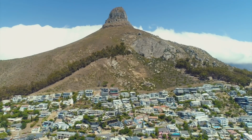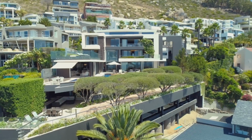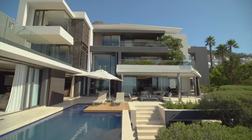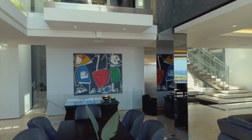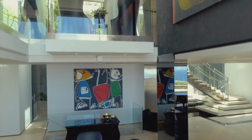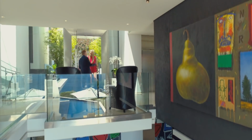At the foot of Lion's Head in a wind-free part of the mother city, Moondance Villa stands out. A multi-level design by Stefan Antoni of world-renowned architect Sayota, the property was bought by new owners who commissioned architectural designer Aidan Hart to reimagine the house.